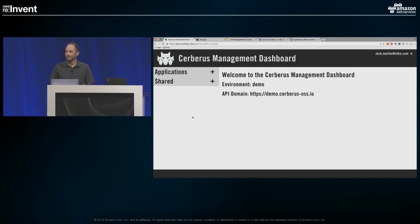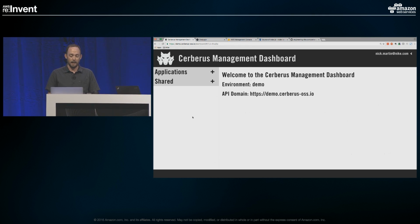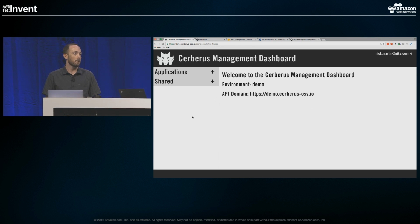Okay, that's better. Hey, everyone. So I'm Nick Martin, Director of Cloud Platform Engineering in Nike Digital, working in Andrew's architecture group. And I'm going to take you through a demo today of Cerberus and show off the different components that Andrew mentioned. So what we've got in front of us here is the Cerberus management dashboard. That's that single page app. And it talks to the Cerberus management service and Vault behind the scenes.